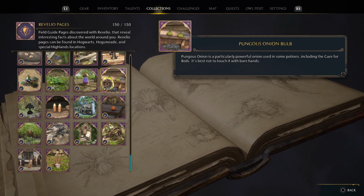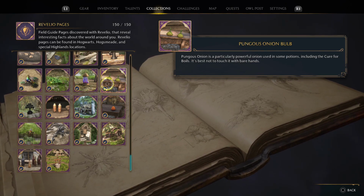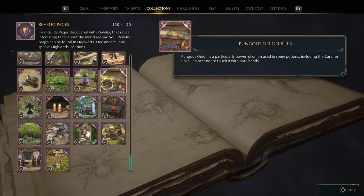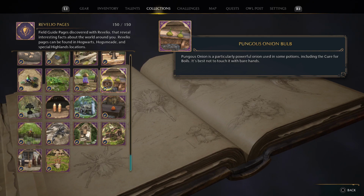Pungus onion bulb. Pungus onion is a particularly powerful onion used in some potions, including the cure for boils. It's best not to touch it with bare hands.